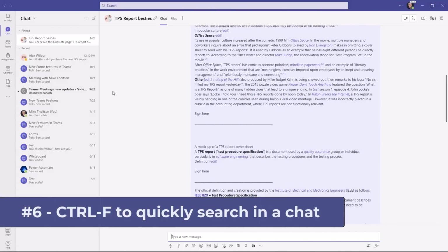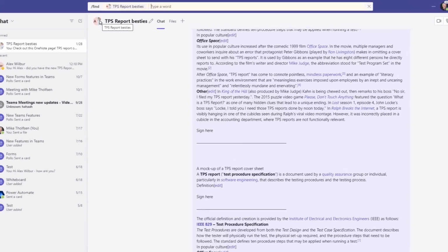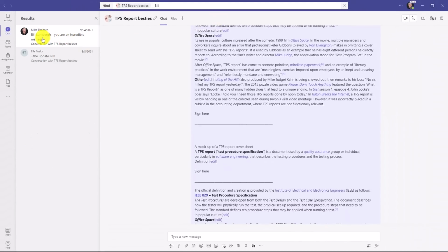The sixth new feature is a quick shortcut to quickly find things in chat. So maybe you have a really long chat. I've got my TPS report besties. If I do CTRL-F, up at the top, it does /find in the TPS report besties chat. And I'm going to search for the word Bill for Bill Lumberg and hit enter. Over on the right-hand side, it quickly finds the places where I mentioned Bill Lumberg and where the update Bill right here. So a really nice way to quickly find things in any type of chat.